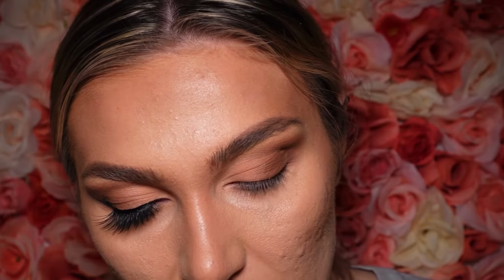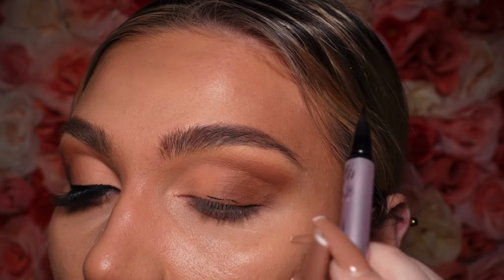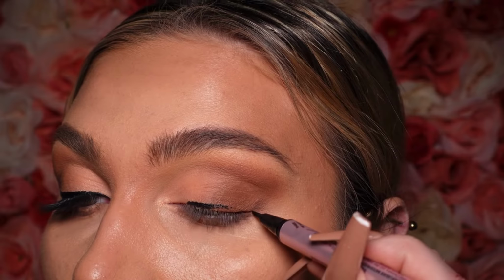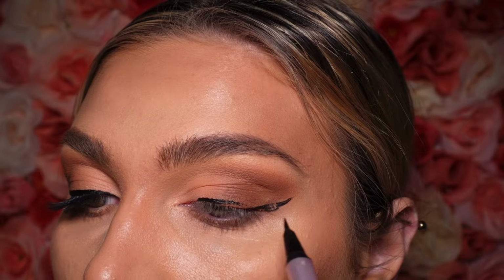And now, as always, using Better Than Sex liner. One of my favorite liquid liners, probably the favorite. I love this product. And I always start from the middle. Or, I'll do like this. Draw the wings. And bring it back.